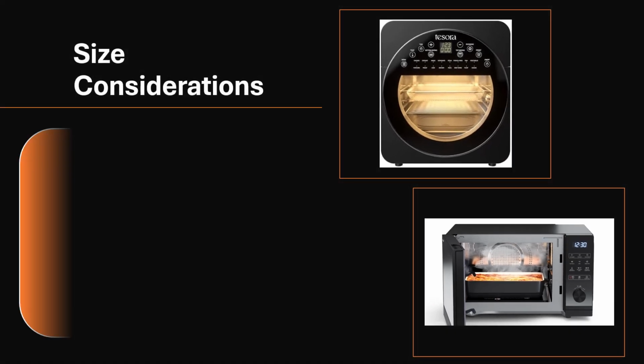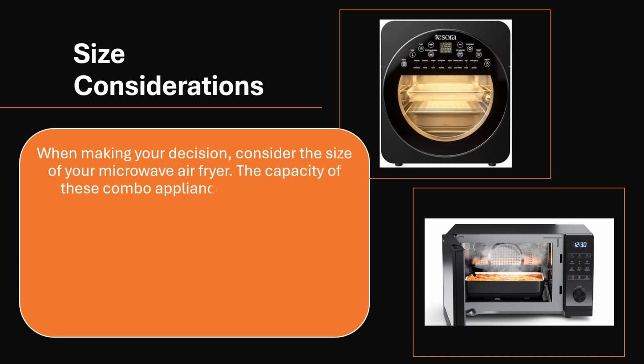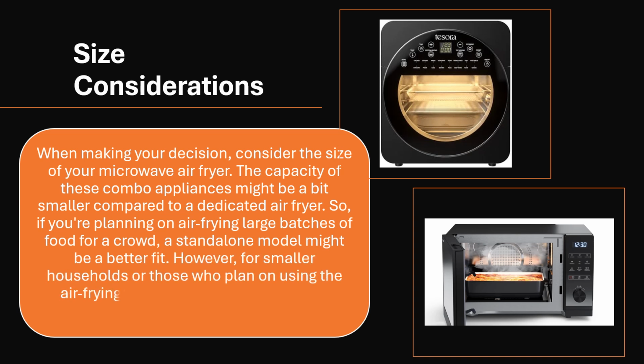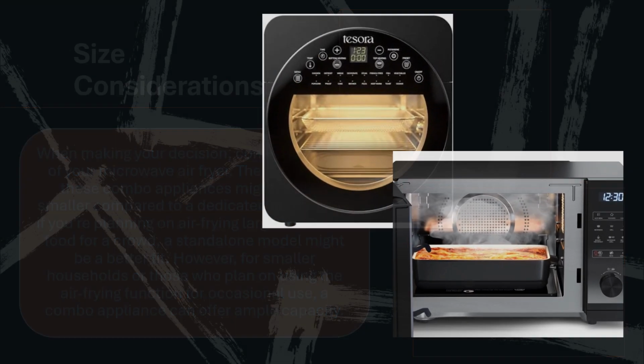Size considerations. When making your decision, consider the size of your microwave air fryer. The capacity of these combo appliances might be a bit smaller compared to a dedicated air fryer. So, if you are planning on air frying large batches of food for a crowd, a standalone model might be a better fit. However, for smaller households or those who plan on using the air frying function for occasional use, a combo appliance can offer ample capacity.